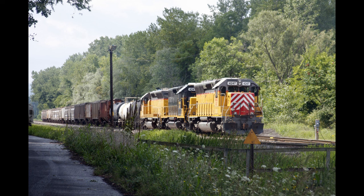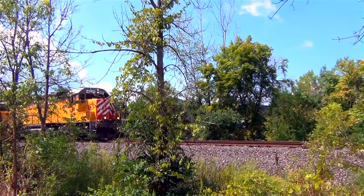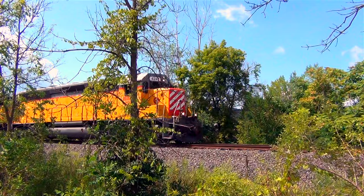And wouldn't you know it, as I was making my way south back into town, here came the Ithaca Central northbound on its way to where I just came from, with empties to be loaded up with more salt.